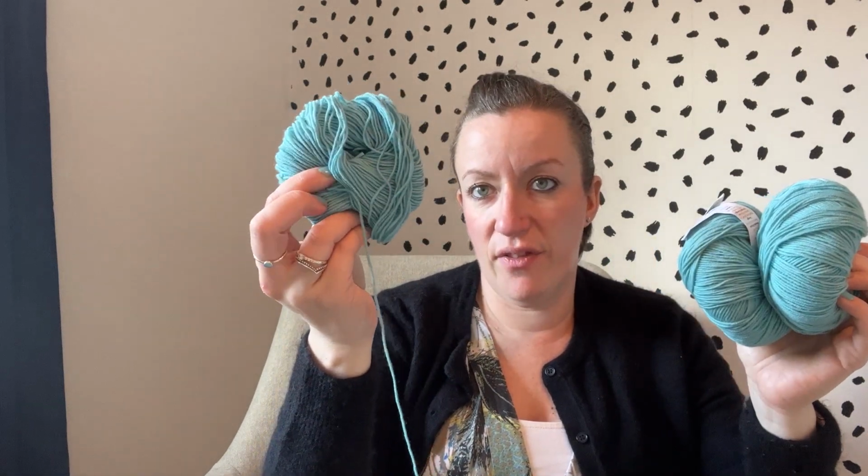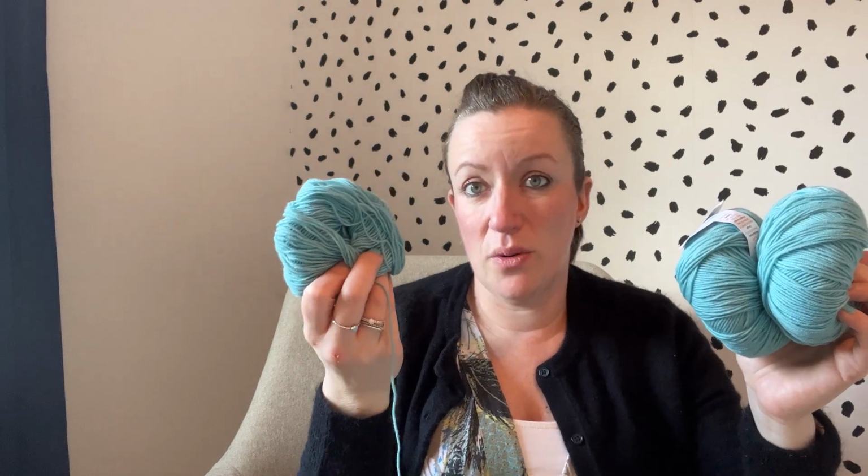So the bigger size that I did used 2 and a tiny bit of these 50-gram balls. So I'm thinking these tiny ones will probably take no more than 2. That's what I've got left of the first ball, so I'm probably only halfway through that. And if I'm not doing the legs, I might even get out of 1, I don't know. If that's the case, I might knit the next size up in this colour as well, we'll see. Or something else.